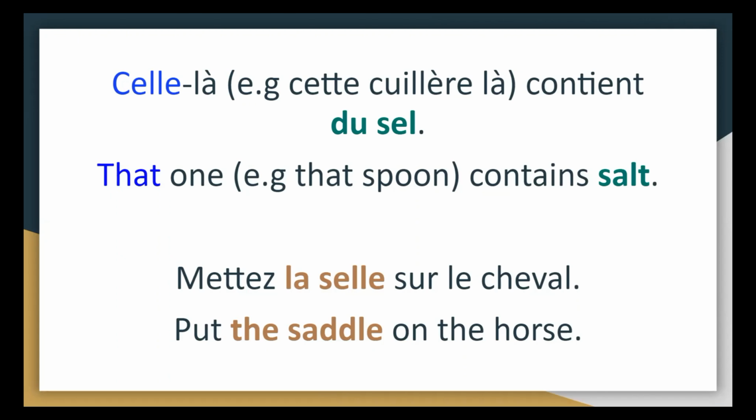And the example for saddle is mettez la selle sur le cheval. Put the saddle on the horse.